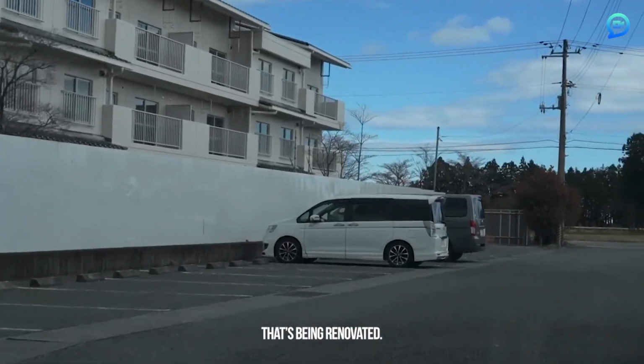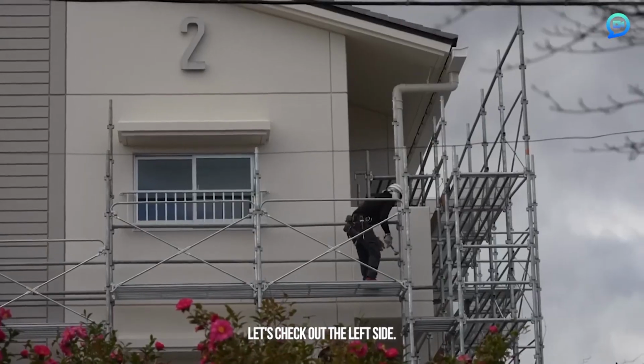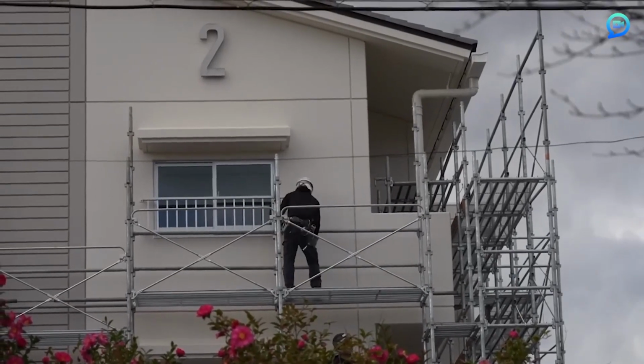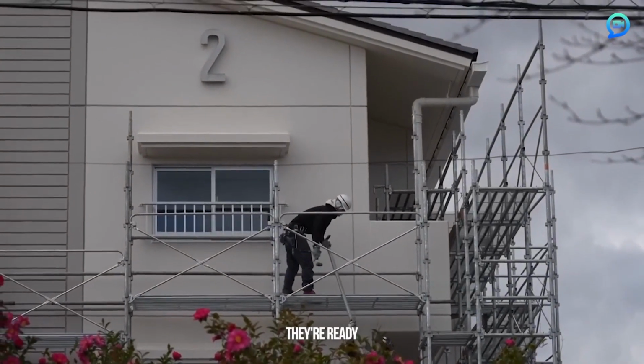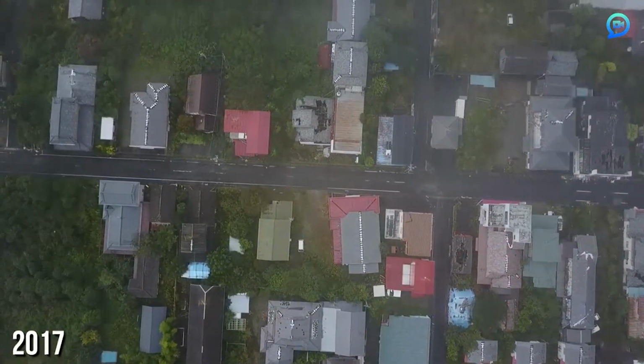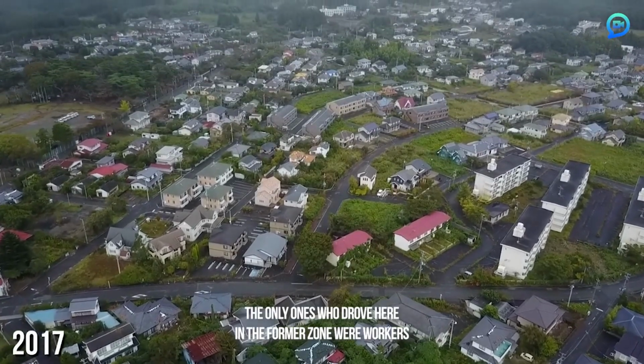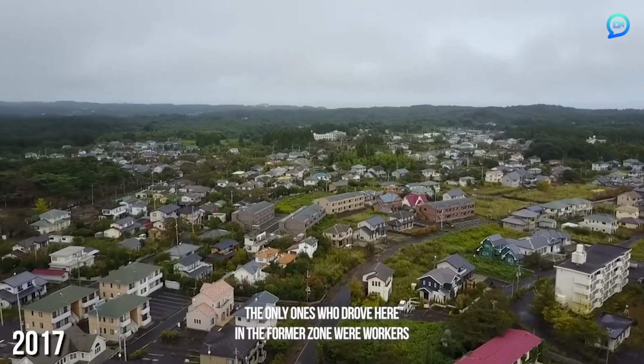That will be being renovated. Oh, let's check the left side. You're ready? Yeah. The whole area here is unrecognizable. The only ones who drove here in the former zone were workers and the police.